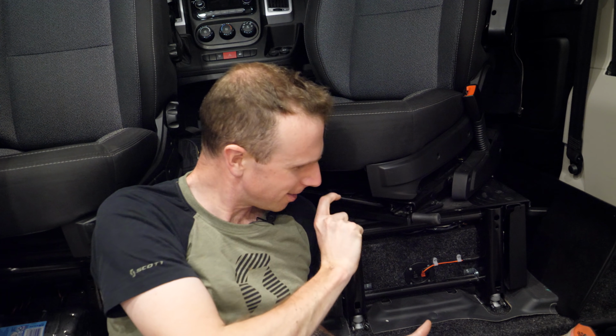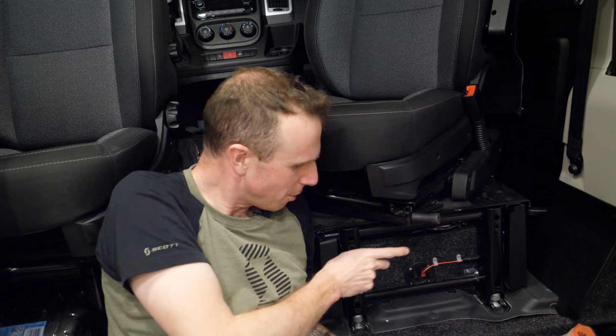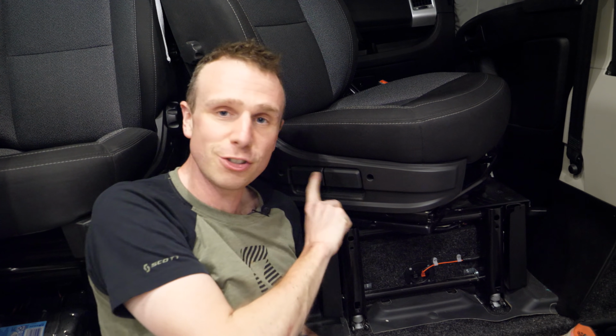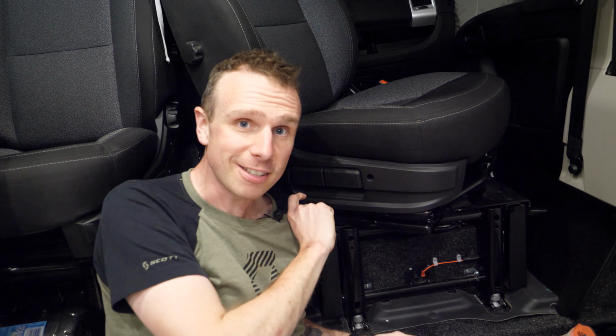Some of you that are thinking about getting the swivel seats might want to consider that there is a little bit of a raise on these, and you can buy new bases, but they're like the same price as the swivel seat. And what I found on the Promaster, there are these two levers, and you can just tilt the seat down, and you can get it to a pretty reasonable height. Like my driving position is perfect, thanks to these two things.